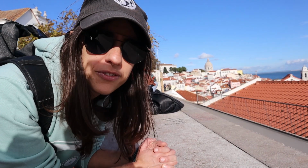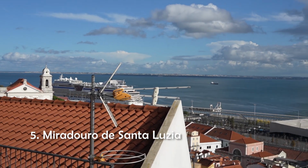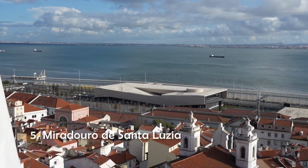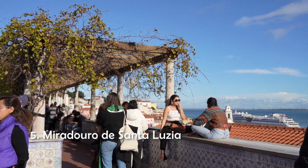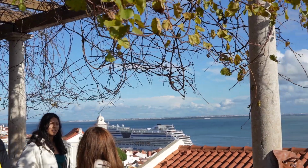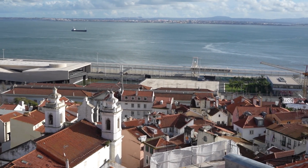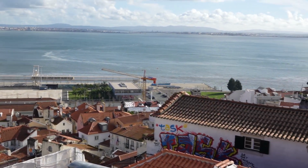So we're in our fifth Miradouro viewpoint. It's called Viewpoint of Santa Luzia, Miradouro de Santa Luzia. It's one of the very popular ones. You can see the famous Alfama neighborhood. And also, of course, now you can see we're closer to the water and the whole Rio Tejo or Tagus River is in front of us.